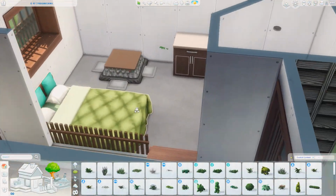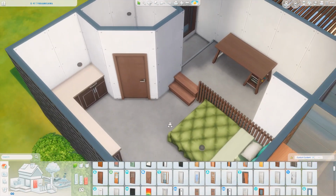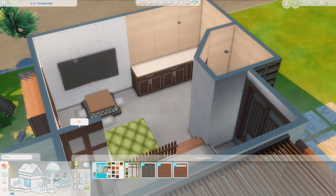I was also really happy using that awning that came with the Desert Luxe kit as the carport. I just thought it added a lot more texture and personality to the exterior of this home.